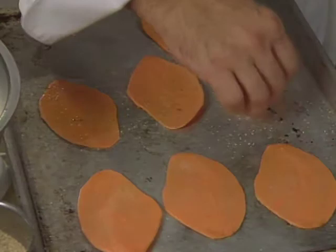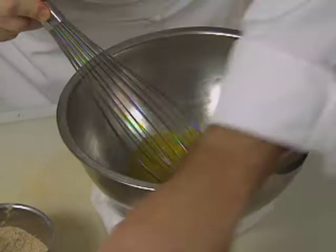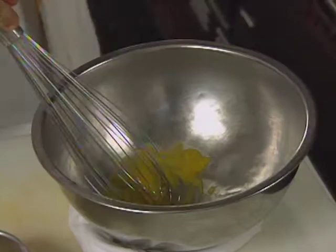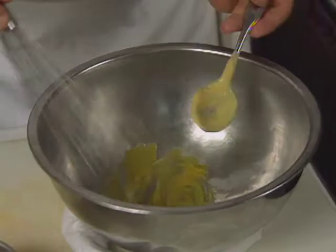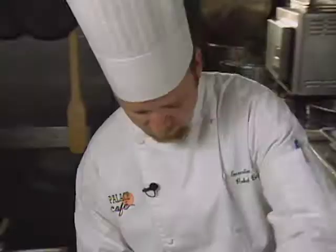Now the ravigote sauce. We're going to add egg yolks. Put one egg yolk in there, and we're going to whisk it a bit. Add to that a pinch of salt, a pinch of white pepper, some Dijon mustard from the Dijon region of France. We're going to whisk that momentarily.